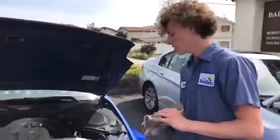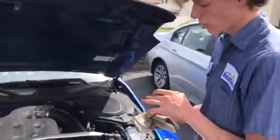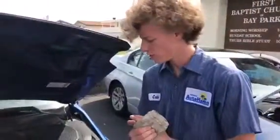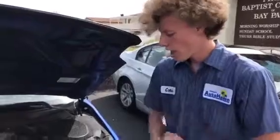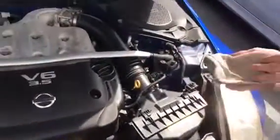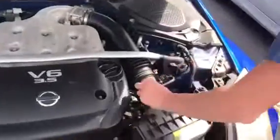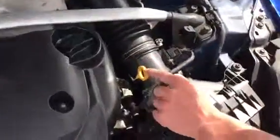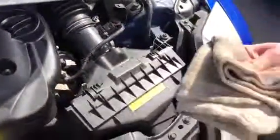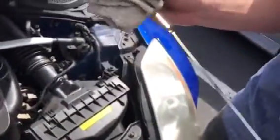Alright guys, so the next thing we're going to talk about is the engine oil. Earlier we showed you how to change your oil, which is a very easy thing to do at home. And basically every 2 to 3 weeks you're going to want to check your engine oil just to make sure it's all up to date. You're going to locate your dipstick. It'll say engine oil on it. You're going to go ahead and pull it out and wipe it off. Make sure it's all clean.